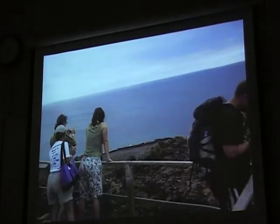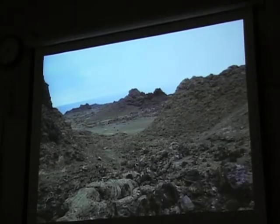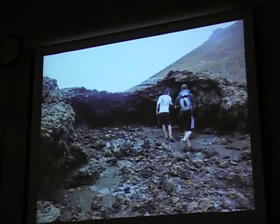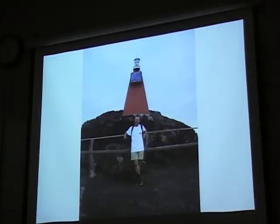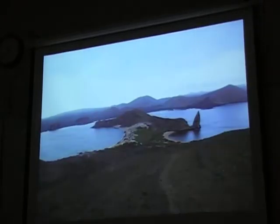Here we went up to the top of a kind of volcanic mountain and looked down. It had a lighthouse at the top of it, and this is looking down from the lighthouse. This is where they took a famous shot from the movie.